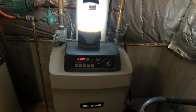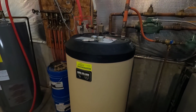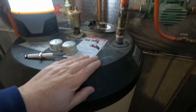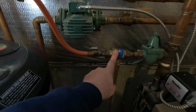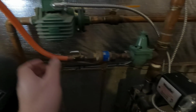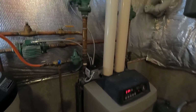So what I have is this boiler here, a Weil-McLain, and this water heater. Now that's my water. It comes in through this pipe here. It feeds into this water heater, and from here it goes into my boiler. So it's got this valve here and this other valve here on the side, and I believe this is what feeds the water into my boiler system.